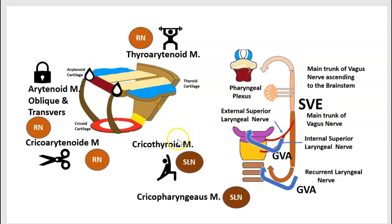This is the superior laryngeal nerve. The cricoarytenoid muscle, they open vocal cord. Arytenoid oblique and transverse muscle, they close vocal cord. Cricothyroid muscle, it extends vocal cord. The thyroarytenoid muscle, it turns the vocal cord. All these muscles are innervated by recurrent nerve except the cricothyroid muscle, which is innervated by superior laryngeal nerve.